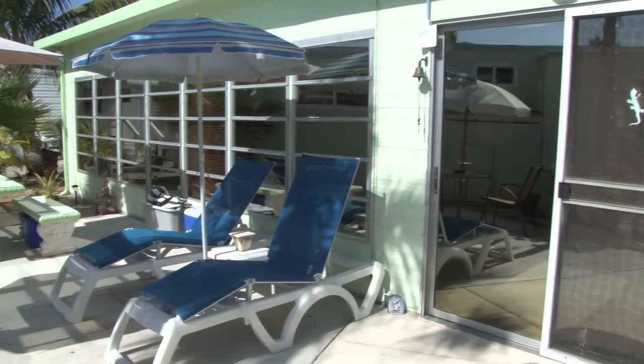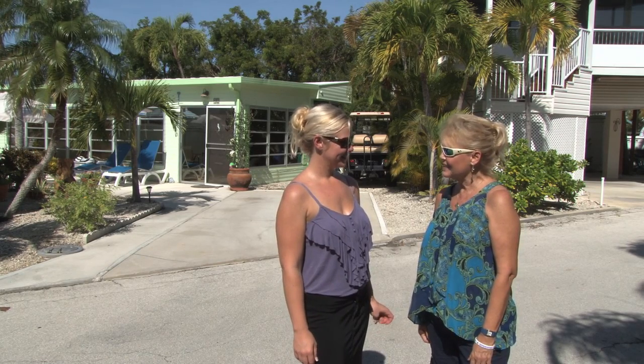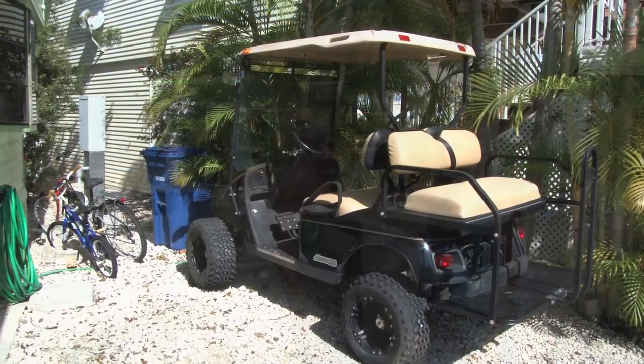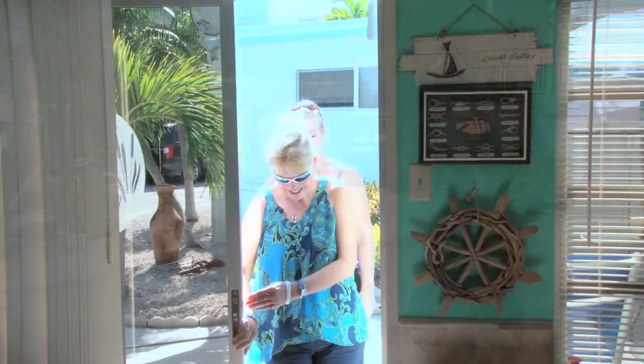Okay, we're at the first of the 3 properties that I'm going to show you. This one will come in around $125,000. Wow, it's got a nice big patio. It's one of the largest lots in Venture Out for this size of home. Comes with a golf cart, so you can tool around the property. All of Venture Out's about 68 acres big. Great. And it's been newly remodeled. It's beautiful. I can't wait to go inside and check it out. Okay, sounds good. Here we are.